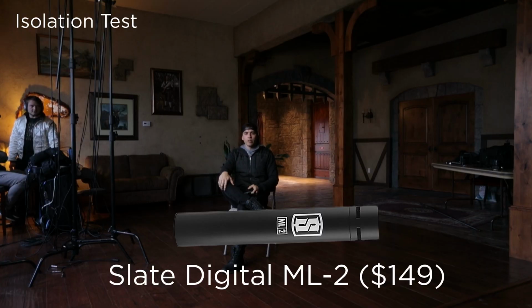Test 1, 2, 3. We are now testing a wide shot to see how well the microphones pick up when they are 5 feet away.